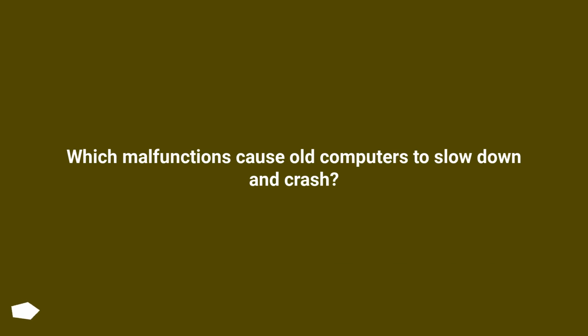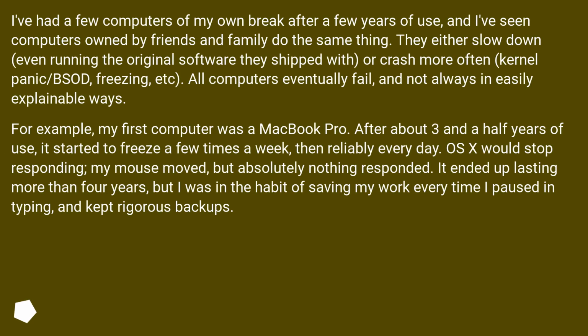Which malfunctions cause old computers to slow down and crash? I've had a few computers of my own break after a few years of use, and I've seen computers owned by friends and family do the same thing. They either slow down, even running the original software they shipped with, or crash more often: kernel panic/BSOD, freezing, etc. All computers eventually fail, and not always in easily explainable ways.